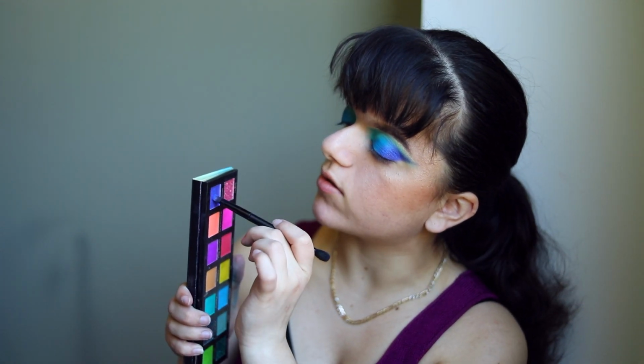Now I am going to be doing my lower lash line. Where is that little brush that I was using? I'm going to use this brush, and it has a little bit of that shimmery purple color. I'm just going to dip into this and apply it to the outer portion of my lower lash line.